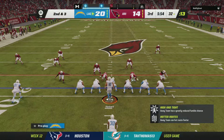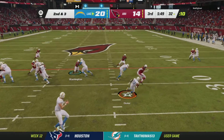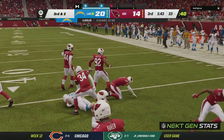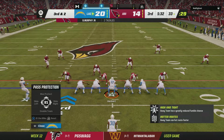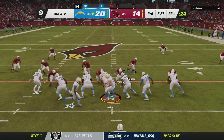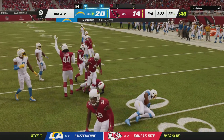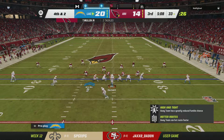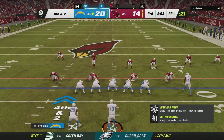A good run, got 7 on first. Here's 2nd and 3. Once more, here's Eckler. And they'll stop him after a gain of a couple to the 33. He's taken down at the 33-yard line. It's a gain of 2 yards. And it's third. And they'll go jet sweep to try to pick it up. And Williams is going to be stopped short of the yellow line. He did not get there. Brought down behind the line of scrimmage. A loss of a yard. Brings up 4th down.